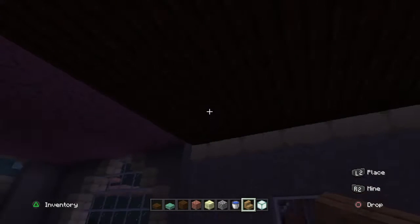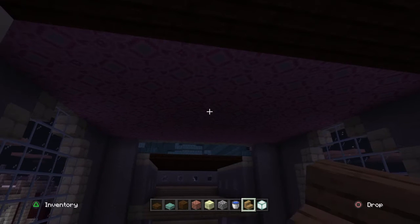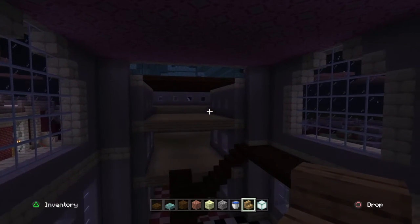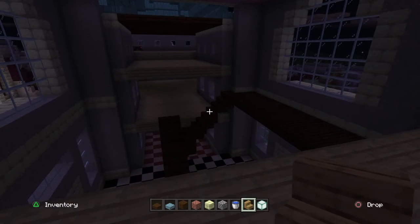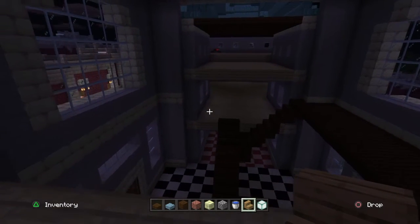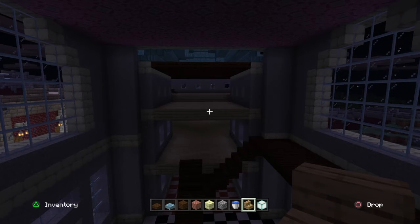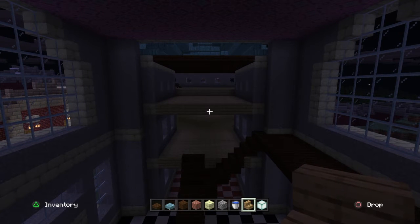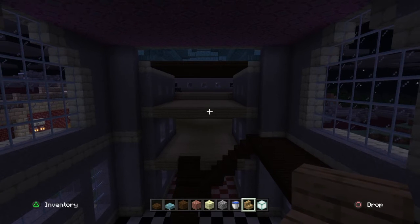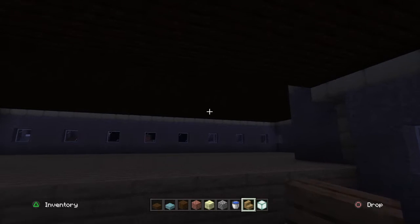As you see, the actual ceiling up here is quite pinkish, as you might have seen. What we're going to do is try and get a chandelier in this area, from this position. I'll have to look at how to do that. I think probably the iron fences might be the perfect thing up here. We could do electric lighting up here if I wanted to. I don't know yet.